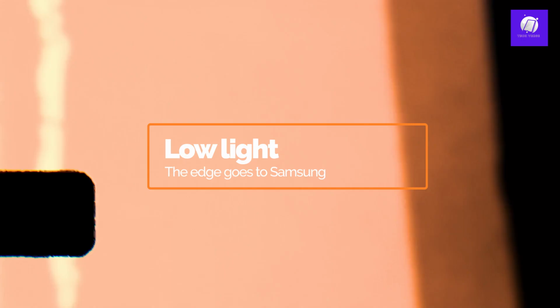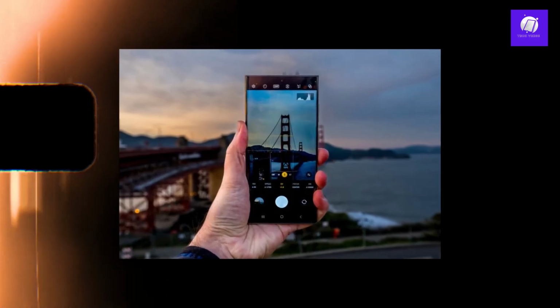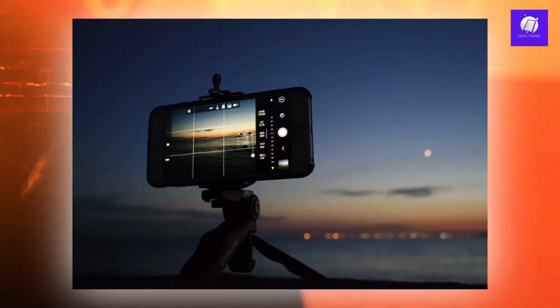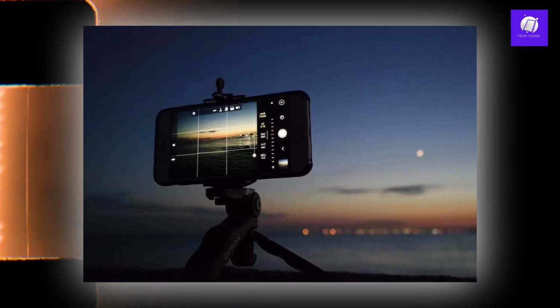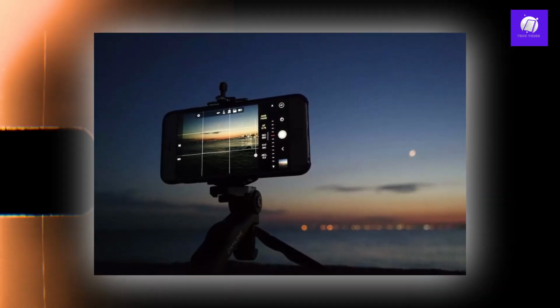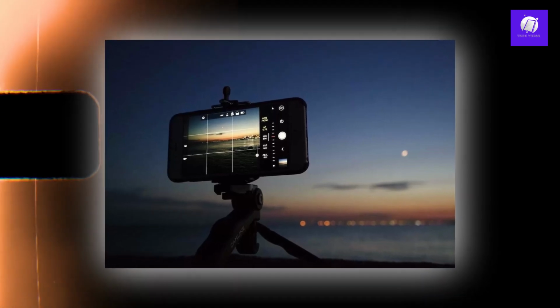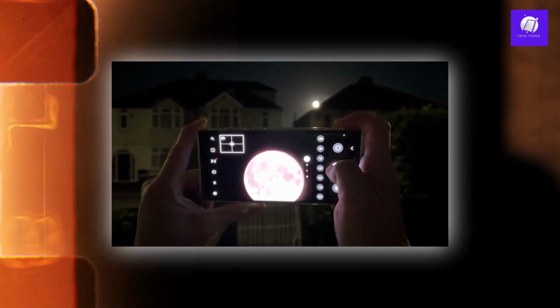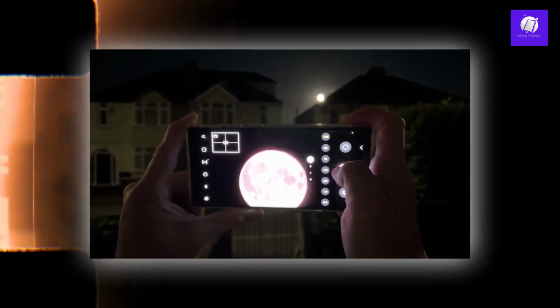Low light. The edge goes to Samsung. When the going gets dark, though, I preferred Samsung's computational photography skills. The Apple shots suffered more from muddiness in dark areas, and Samsung generally did better preserving details and boosting shadows that might have been lost to shaky hands. Note the sharper stenciled text and brighter shadows in the Samsung photo below.